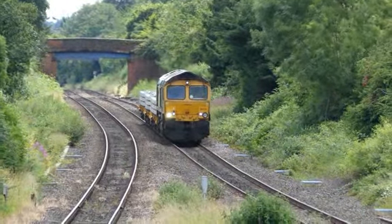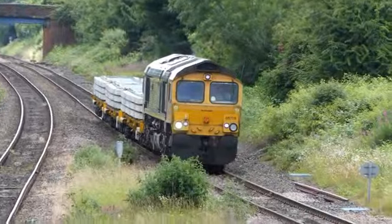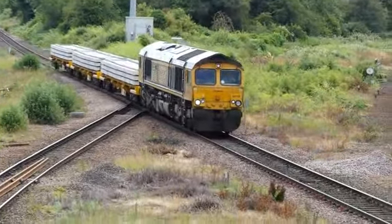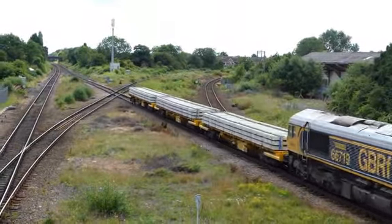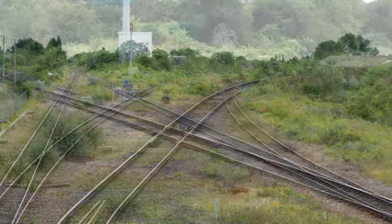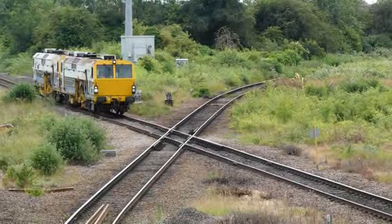Hauling a short consist of concrete sleepers from Doncaster to Tyne Yard is, appropriately named, 66719 Metroland. Two track machines make their way from Chesterfield to Chevington Loop as part of the Ashington to Newcastle passenger service restoration project.